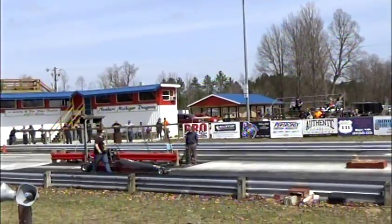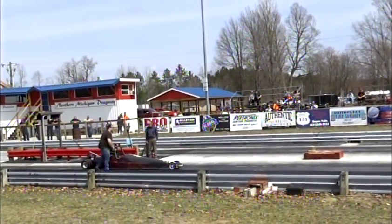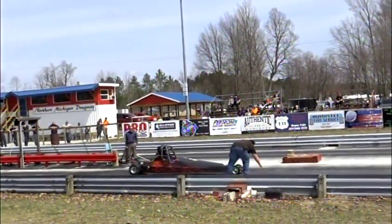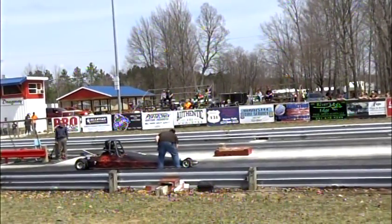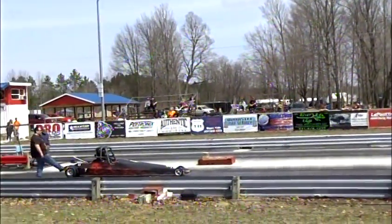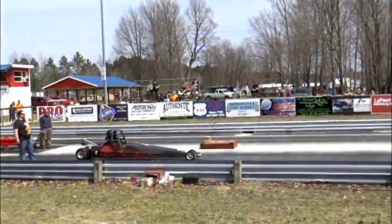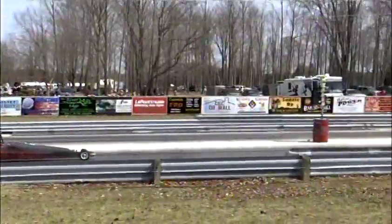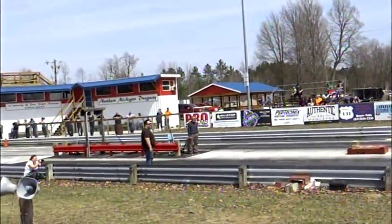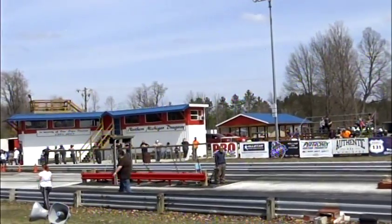There, Jesse Persinger. Jesse had to look at this one. He did so well, former champion of mini juniors, second last season. Back to the practice route, Jesse. 852 ET, 73 miles per hour.